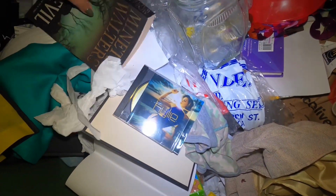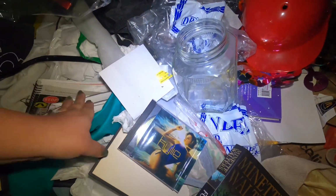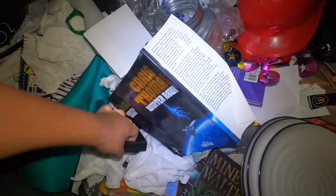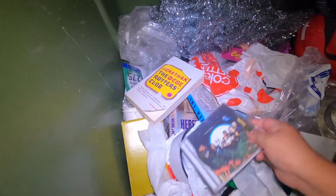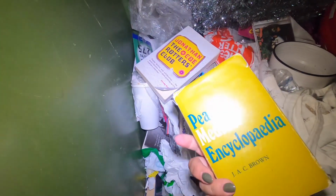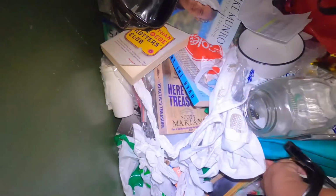Halloween. This little jar, I don't know. I'm still thinking, I'm just gonna leave it there. Plates. What else is over here on this side? More books. Medical encyclopedia. Like my mother. Wow, it's so interesting what they throw out. Okay, maybe I'll grab that one. So many books.